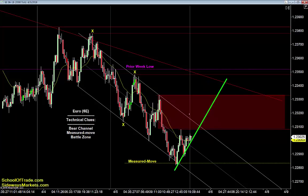Draw that trend line up. Now let's do a different color here. Let's draw it like that, right? We call this two-legged pullback. Watch that trend line, get below it, test it. Moving average comes over. Buyers try to buy the pullback.